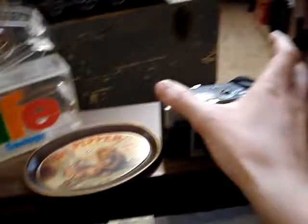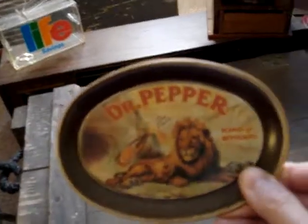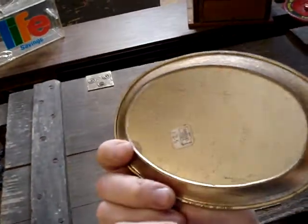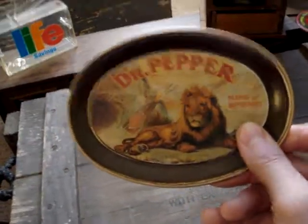Alright, there you see another camera here. Get that out of the way. That was part of that 6 bundle. Right here. Don't see these too much. This is an original Dr Pepper soda tray. I got this for $1. $1.